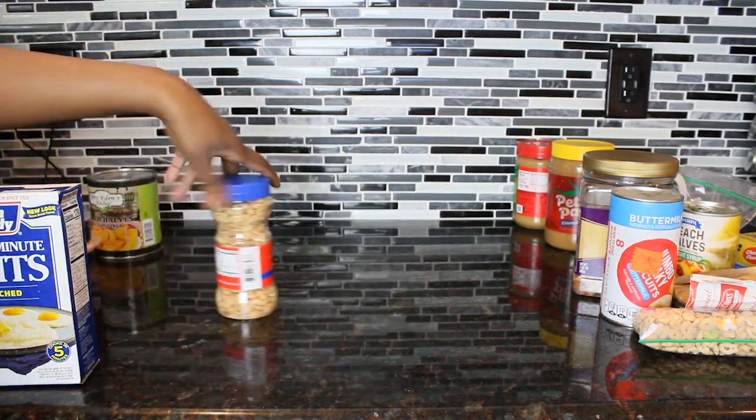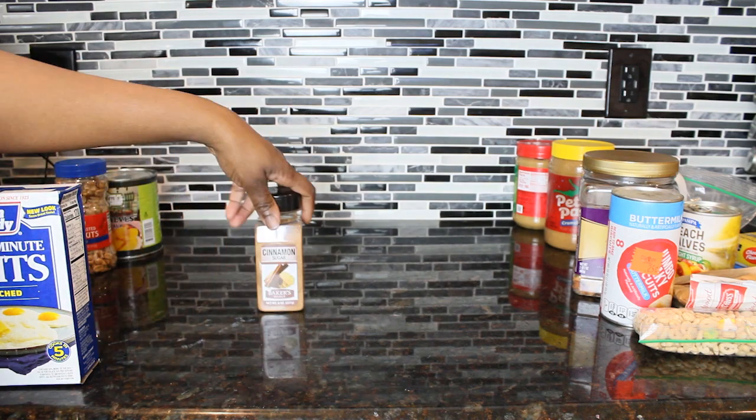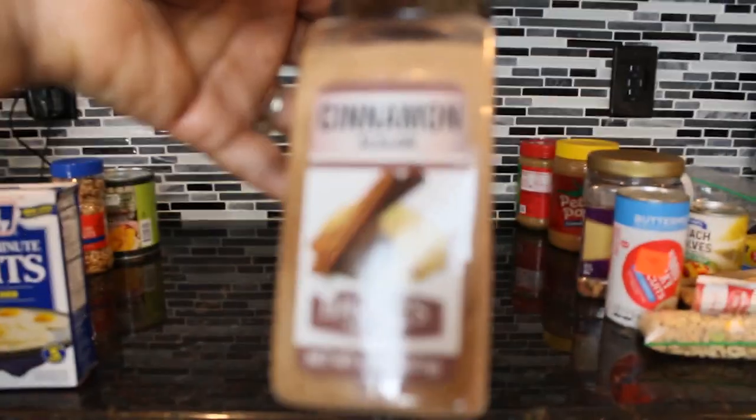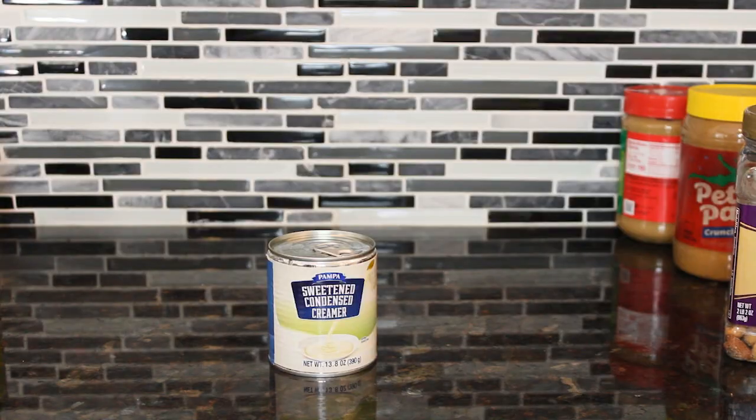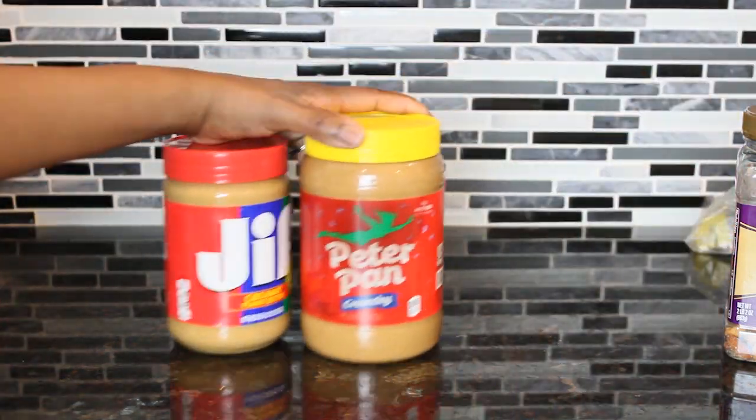These peaches are a huge can of peaches. And then they also had peanuts. They also had this cinnamon sugar that I was super excited to try out. Of course, they sold condensed milk, but that's not a good deal. Did you guys know that they sold grits? I did not know that they sold grits. I was super excited to see that. So let's get into exactly what I need to use up.